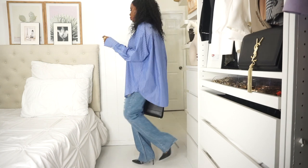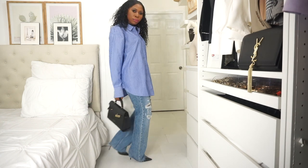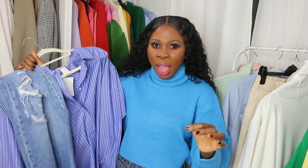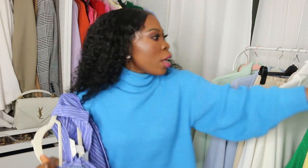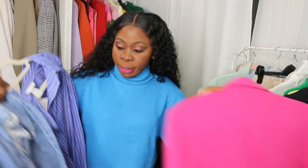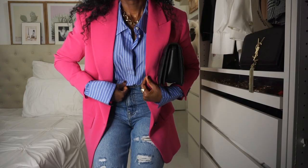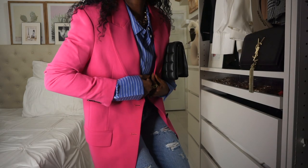Okay, my pump is a Steve Madden, and I'm wearing a Teddy Blake black bag to complement everything. This is the first style. Then I thought fuchsia and this strap together would be a beautiful combination. Absolutely love the outcome on my body.